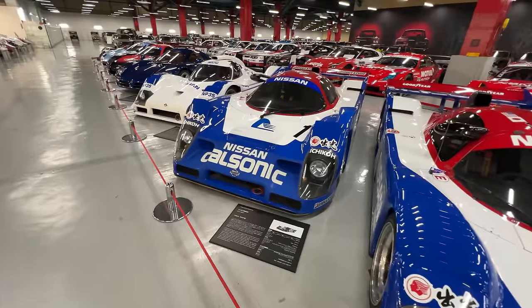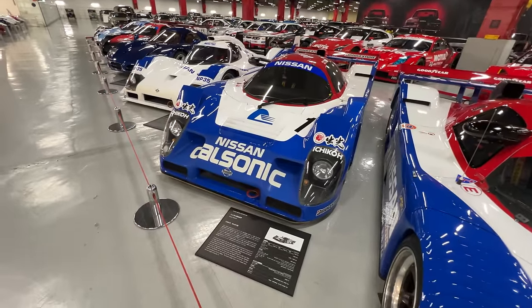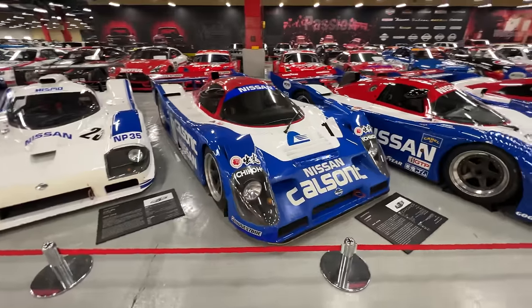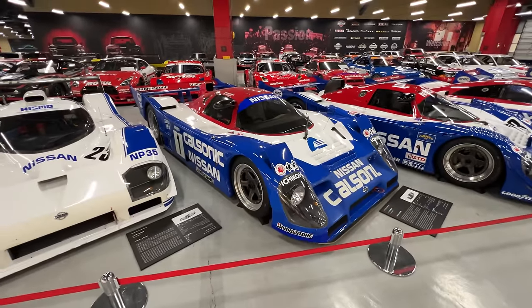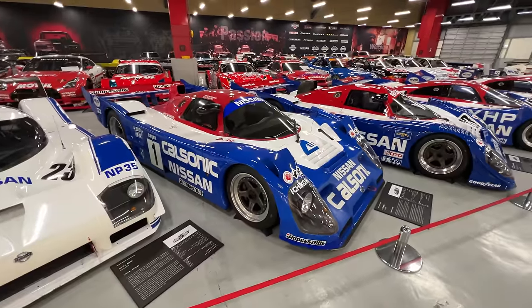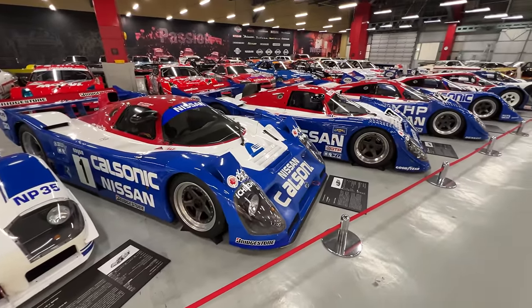We move on to the 1992 R91CP. This is an extremely successful car for Nissan. They actually won the driver and manufacturer championship that year with Hoshino and Suzuki driving. And again, the Calsonic Nissan Motorsport livery.